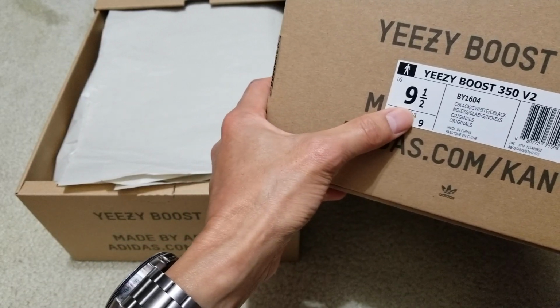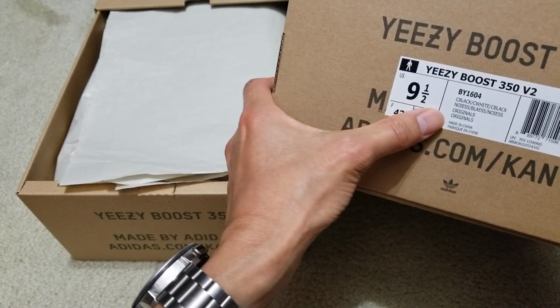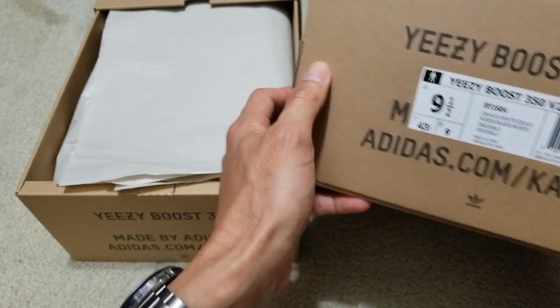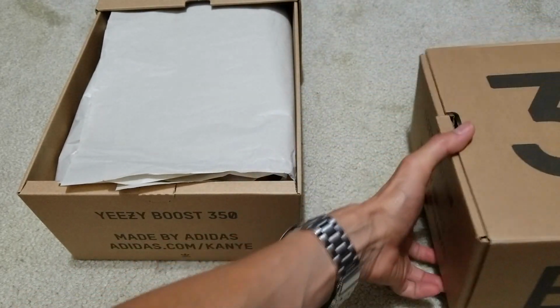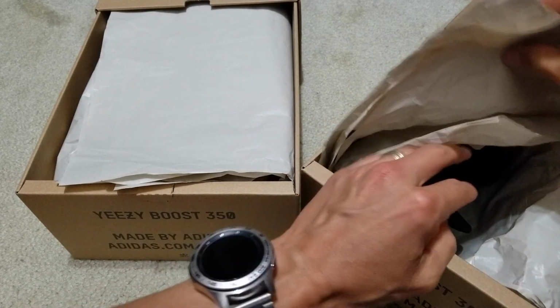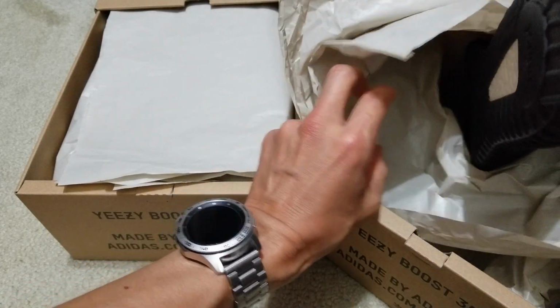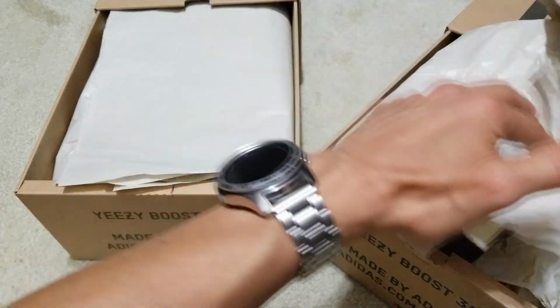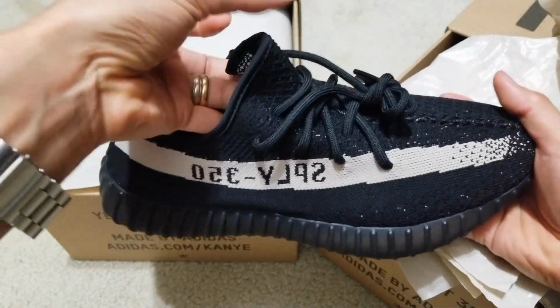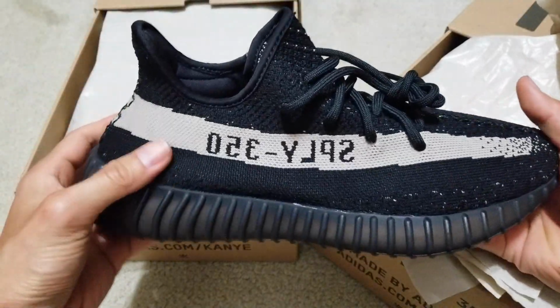This one's the BY1604, core black, core white, core black, size 9.5. So right here. So yeah, I just want to go over this.